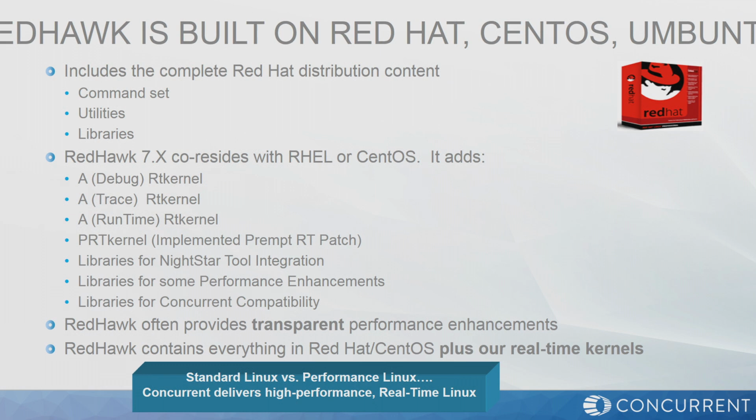We are compatible with the latest version of Red Hat. We do give customers 3 versions of the kernel. You do get all the source code, so it is considered open source software. Most of the customers use what we call a trace kernel.